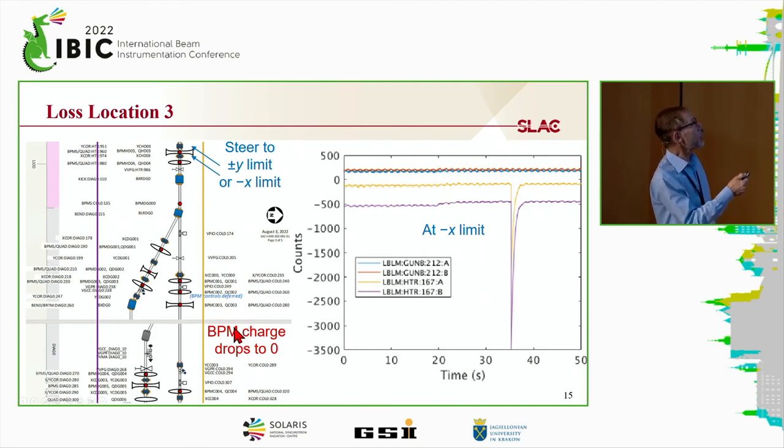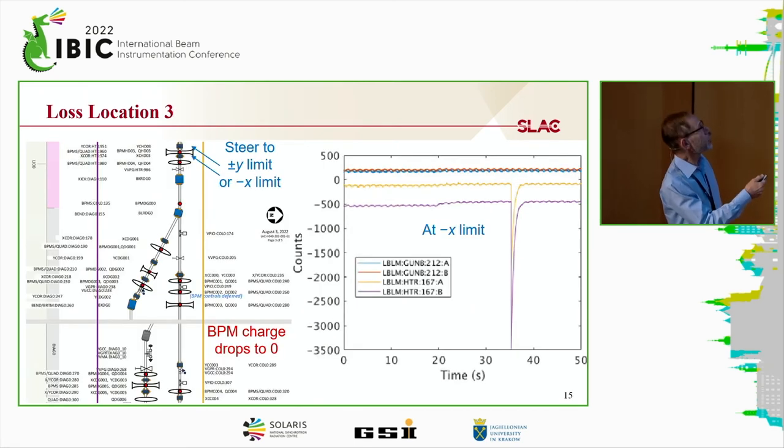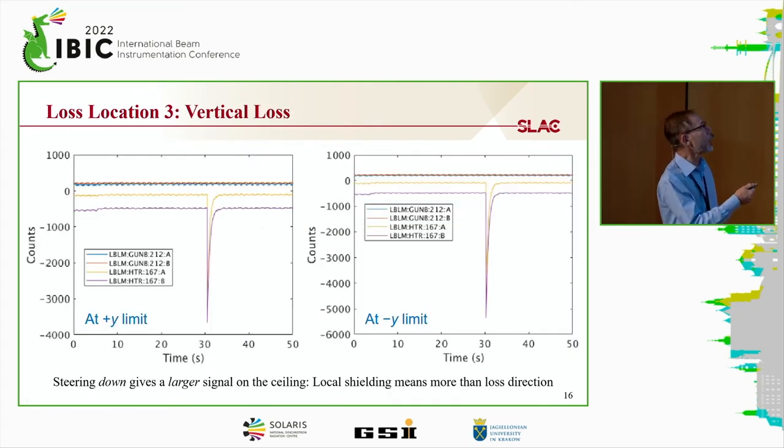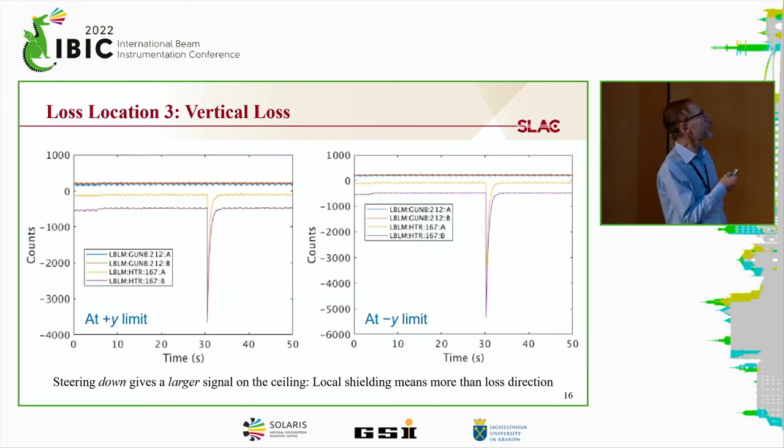Now, let me go back one. So here is the negative x limit, and you can see that response. The next slide has the positive y and negative y. And you can see something interesting here, that steering downward gives a larger signal on the ceiling than steering upward. It's not really directional. It's probably due to local shielding effects we haven't sorted out yet.